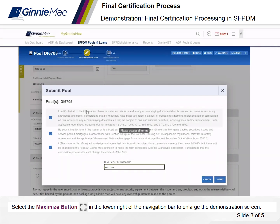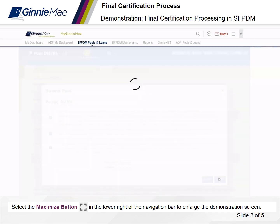The other item I want to mention, you can see on the top, currently we have the status of this pool as final certification draft. And we'll see the status change once we submit the pool successfully. So go ahead and enter the RSA token. Click submit.